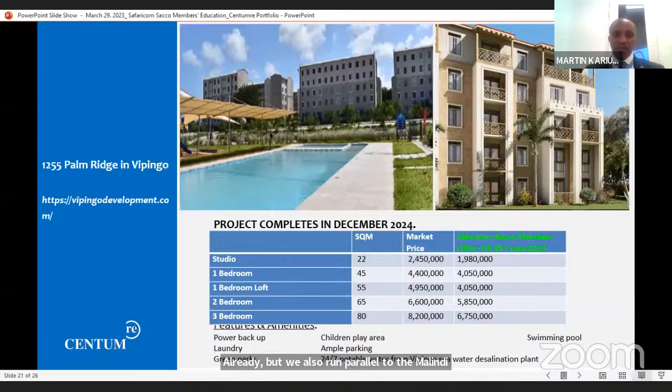So the picture you see on top, there are two pictures. The picture on the left shows the affordable housing that we did, 440 of them. We did them from the year 2020, fully sold, and people have moved in. The image you see on the right side of the screen is what we are developing in phase 2.